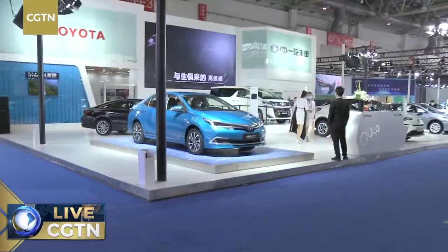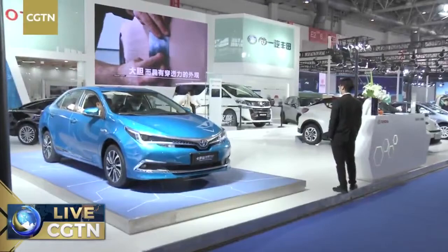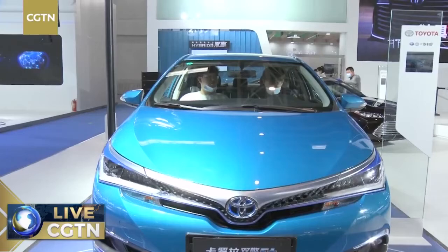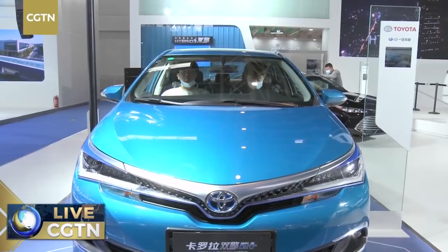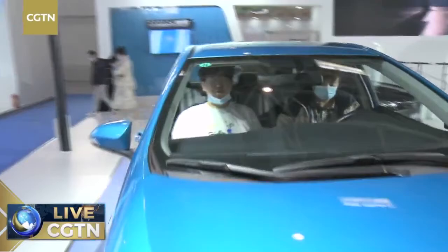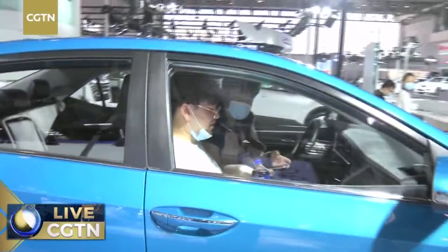And then we are heading toward Toyota. I actually spoke to one of the sales representatives this morning. The type of vehicle they are promoting right now is the Corolla, as you can see right here. And this blue one really stands out among the other ones, which are white and pale blue. This one is unique because it's a plug-in hybrid. What plug-in hybrid means, as they explained to me, is that the first, I think, 50 kilometers are used purely on electric, but afterwards you can use gasoline to go further.